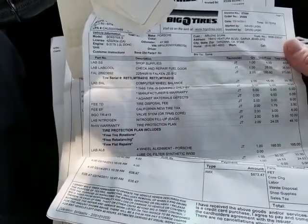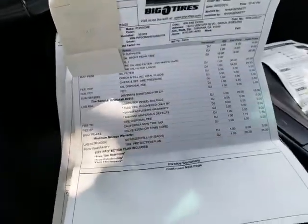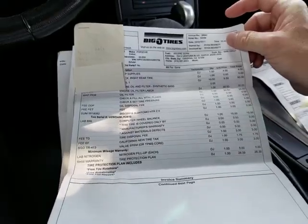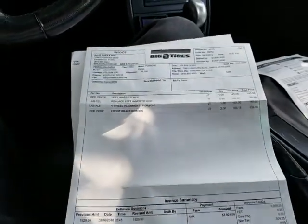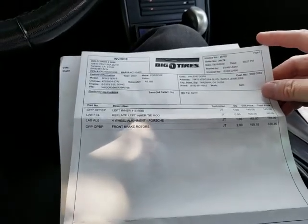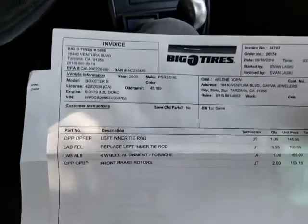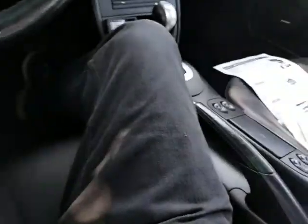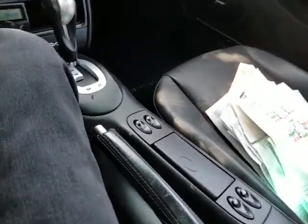And more service. Check right rear. Left inner tie rod. Front brake rotors at 45,000 miles. Alignment. So you've got a pretty good service history.